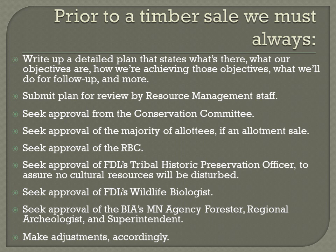They have 30 days, so that's our wildlife and fisheries and wetland staff and our air program and our natural resource wild rice crew staff. We all look at it, and our cultural resource specialists will get that later. But everyone looks at it, has a chance to weigh in, and I'll tweak a timber sale plan based on valid feedback, so that basically you can know that any timber sale we do has been vetted by an entire office of resource management professionals.